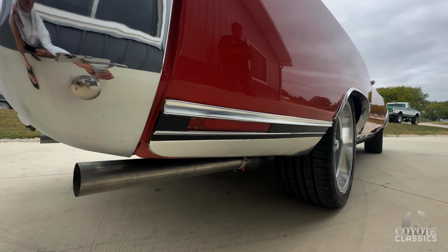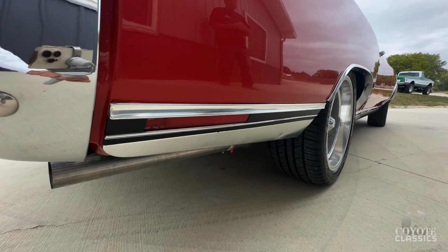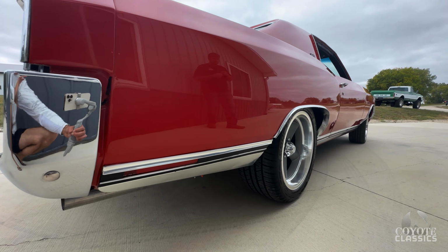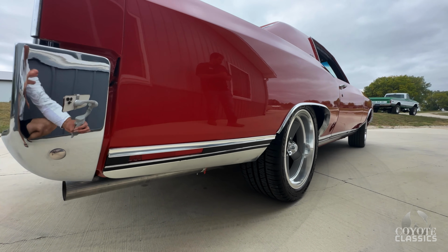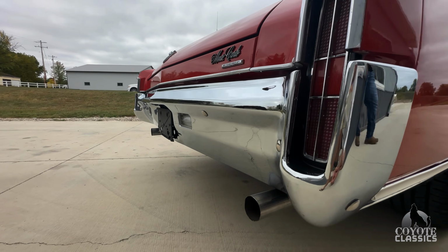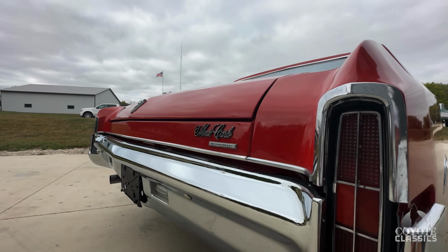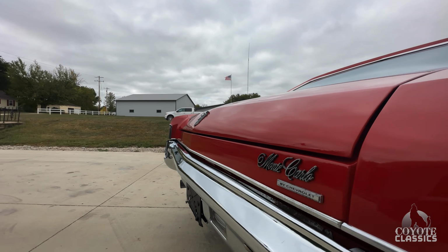This one has the original trim on the back here, so it's got a couple little dings on the bottom here. The last Monte, they did all new trim. This one's a nice original trim. Back bumper's been replaced. This trim here is still original. It's got a little pitting in it. Look at the trunk lid, how nice that fits as well.